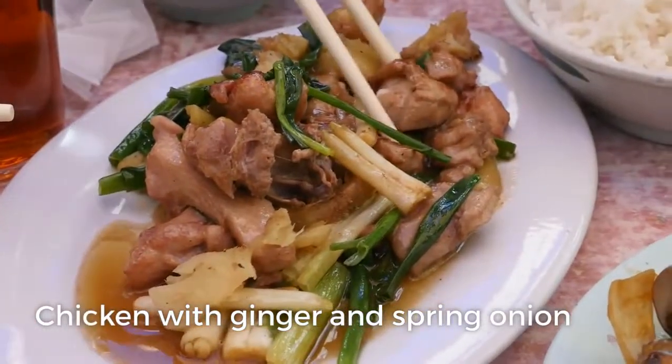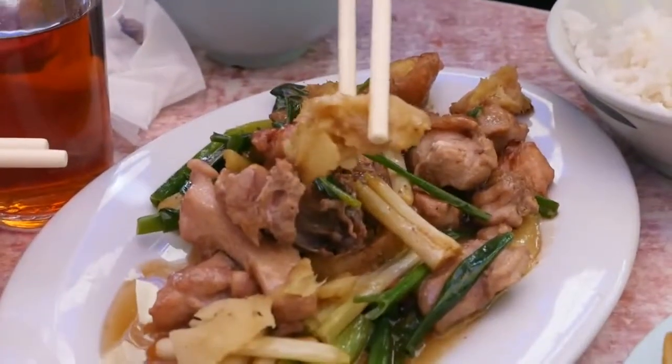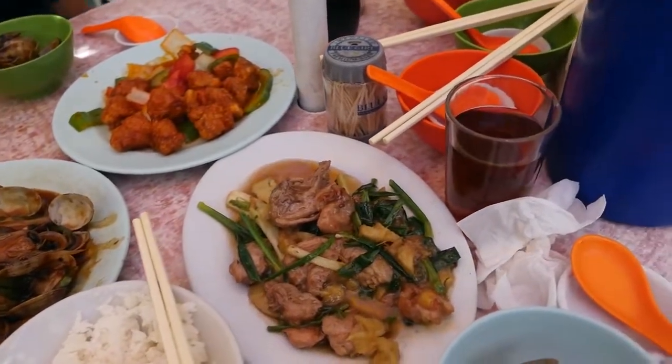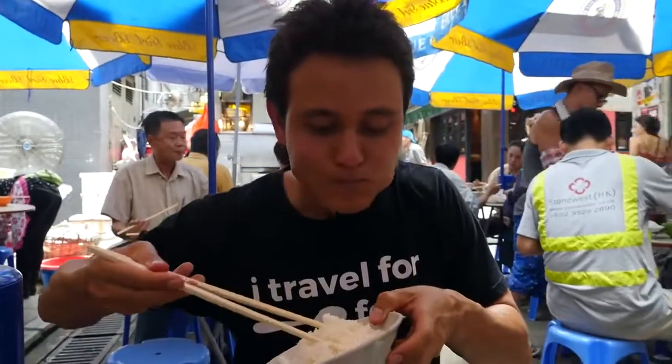And then finally, this is stir-fried chicken with lots and lots of green onions. And what I love is there's just whole mashed chunks of ginger in here as well. But let me try a piece of chicken first. That's my kind of dish. It has a wonderful charred flavor to it. And then with a brown gravy sauce, you can really taste the ginger as well as the green onions. Ginger. A little bit of spiciness to it too. And that is salty. So that definitely needs to be eaten with rice.